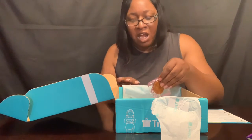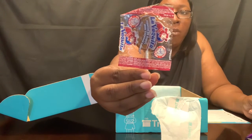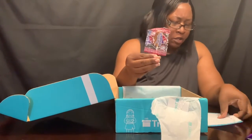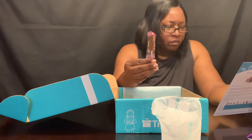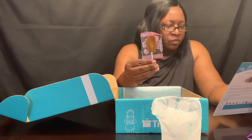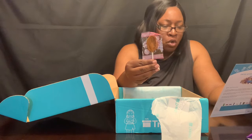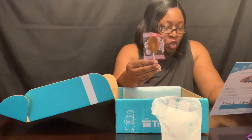Okay, the next snack I will have, guys. This right here, guys, is a Pelton milk caramel lollipop, or traditional lollipops from Mexico made with goat's milk. Okay. Pelton lollipops are a classic treat and an all-time favorite in Mexico with both children and adults.